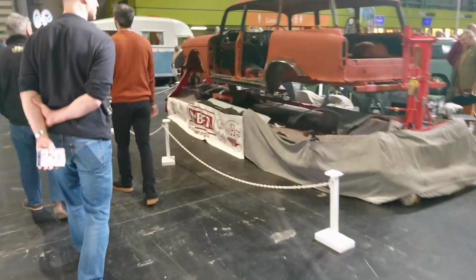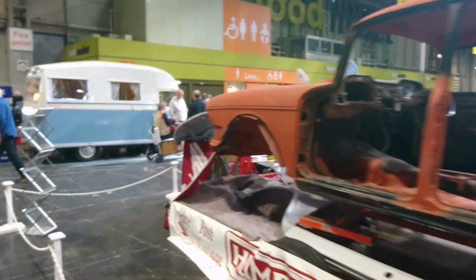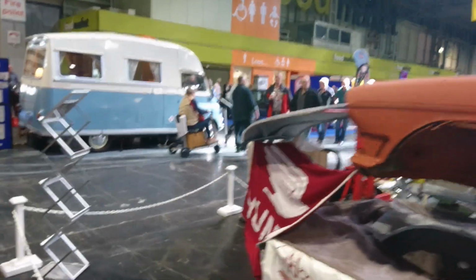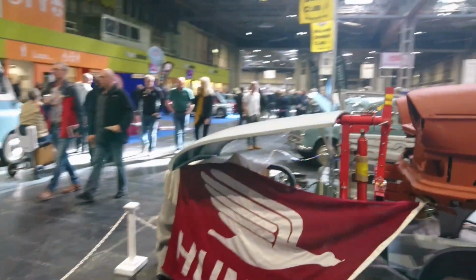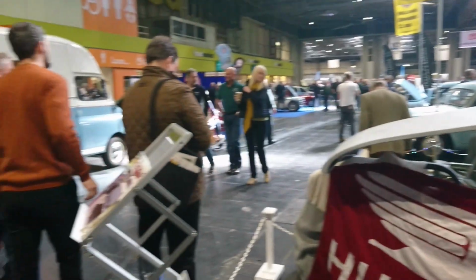What have we got here? Let's say Humber Estate. I think it's probably a Super Snipe. The way to tell, of course, is the front headlamps. Yeah, that's a Super Snipe. It's undergoing some restoration, as many things are.